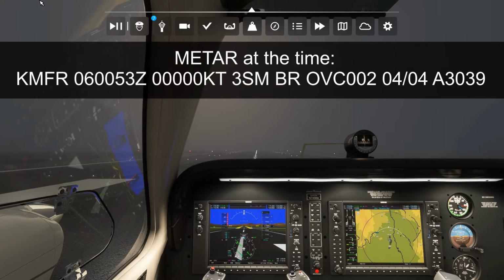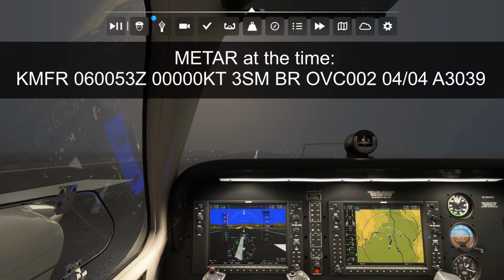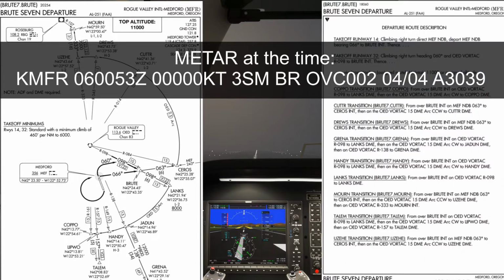Medford Ground, Navajo 64 Bravo Romeo with information Uniform at Jet Center. I'd like to pick up our IFR departure. Navajo 64 Bravo Romeo, Medford Ground, cleared to the Foxtrot Lima X-ray Airport via the Brute 7 departure, Lanks transition, then as filed, climb and maintain 11,000, expect 15,000 5 minutes after departure, departure frequency 124.3, squawk 6677.